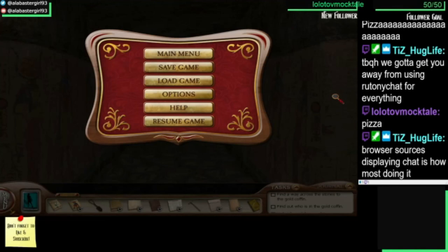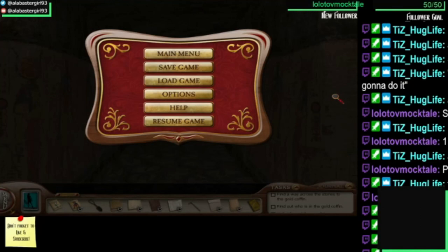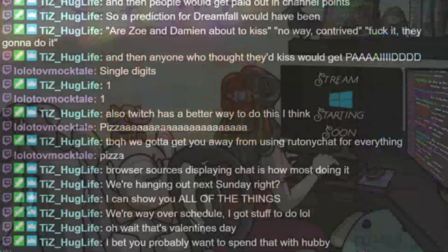Next Sunday. What's next Sunday? The 14th? I don't think we ever decided specifically that we were doing that. It is Valentine's Day. And it might be a couple weeks too, because I know that I've got family dinner on the 21st, I think. Yeah, 21st is that.